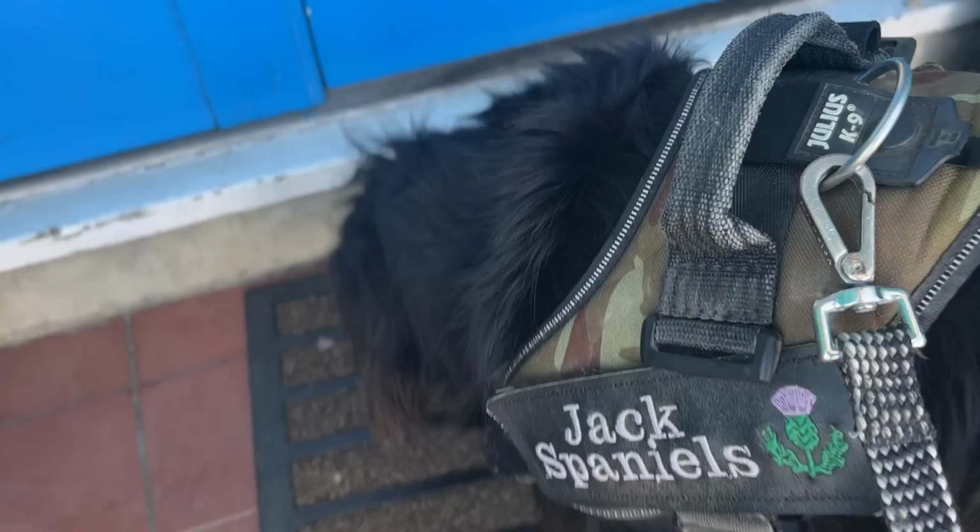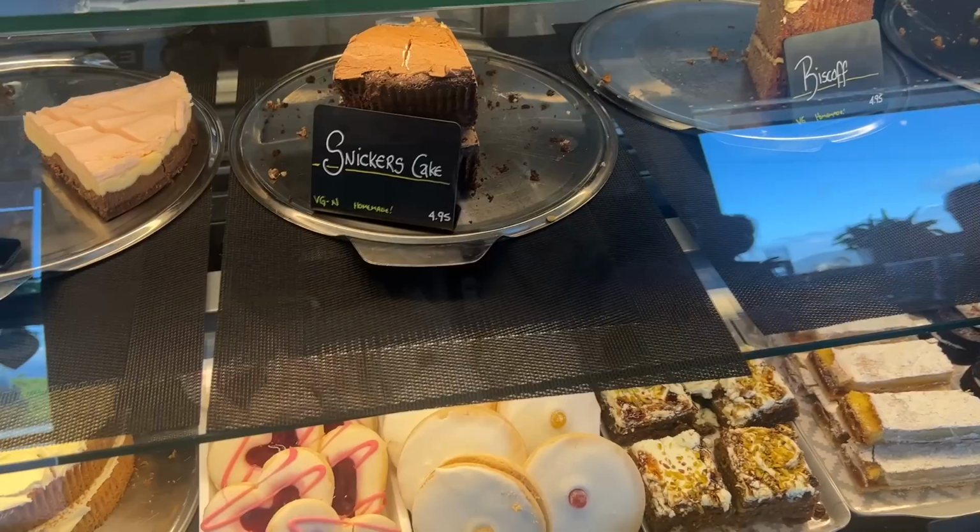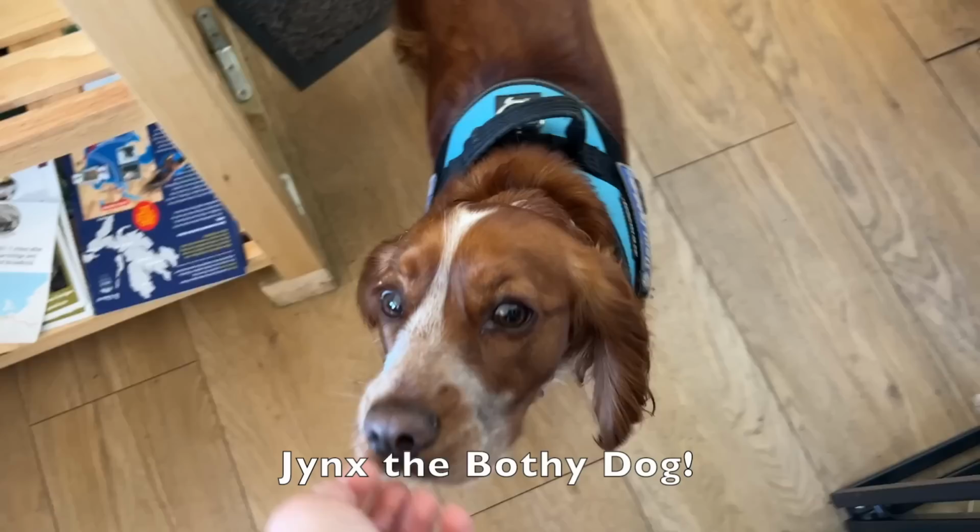Coffee Bothy is such a friendly cafe, and their cakes are amazing, so we highly recommend a visit if you're on Skye. Andrew and Richard, who own it, also moved up to Skye from Fife, as well as having a super cute spaniel, so we feel a bit of an affinity with them.